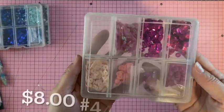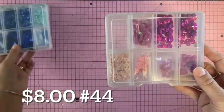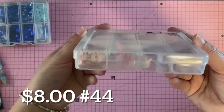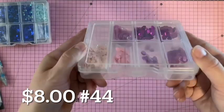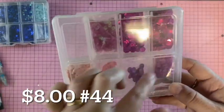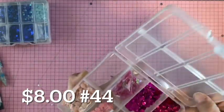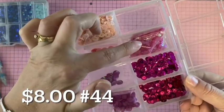Here are pinks. There's not as many pinks as in this one here, just so you know, but they will come in their boxes. I'm going to wrap them up just like this. So there's a really pale pink to a really bright. This one here, oh, I got to open it and show you. It is so pretty. These iridescent ones and these ones.